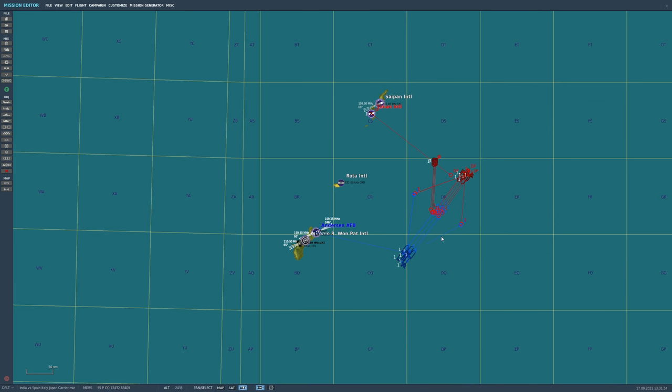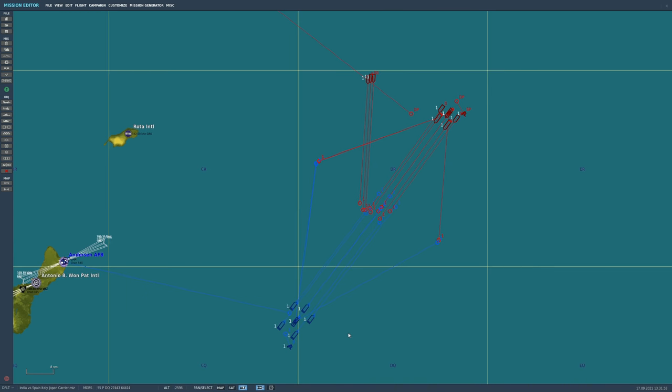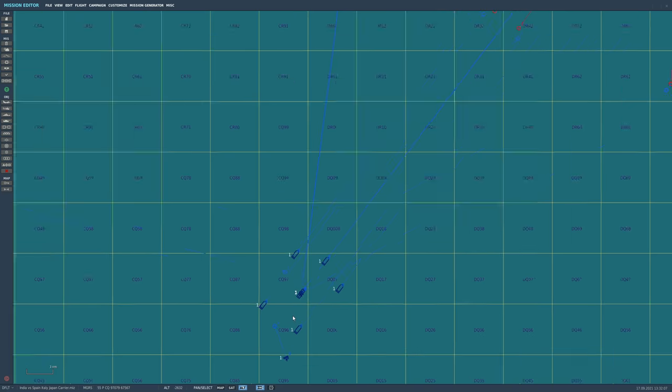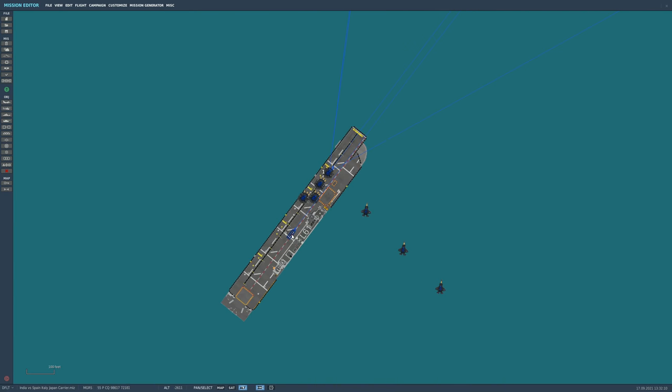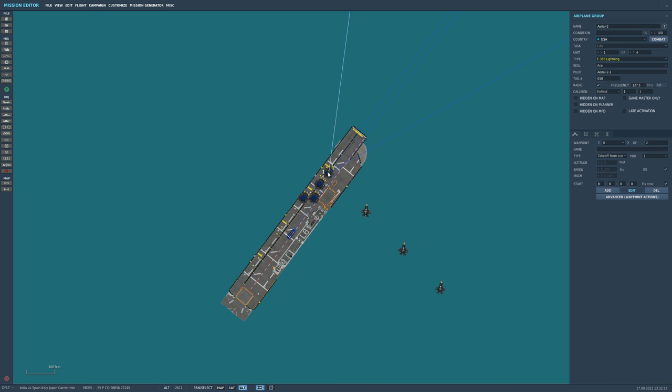So we have our usual grudge match. This is not supposed to be realistic. This is a fun grudge match style, just to see what would happen. We've got the blues today, the Spanish, Italian, Japanese joint axis. At the center we've got the L-61 Juan Carlos. On the Juan Carlos are 12 F-35 Bravos from Japan, 12 from Italy.